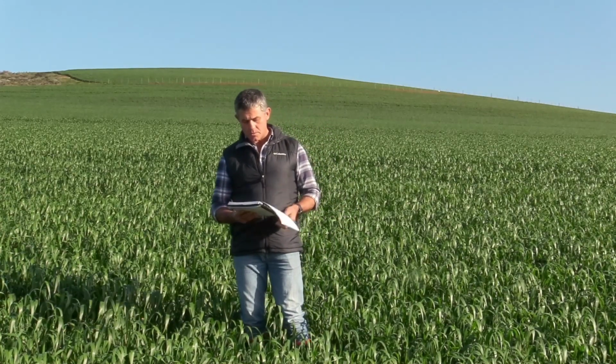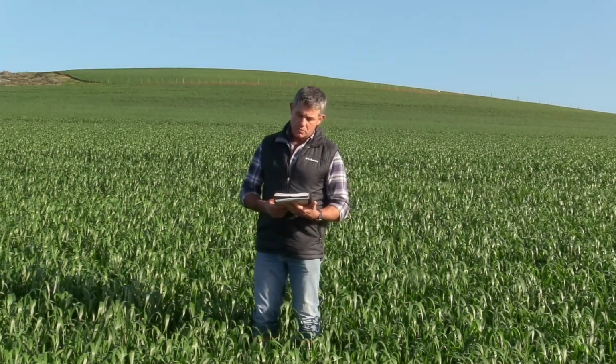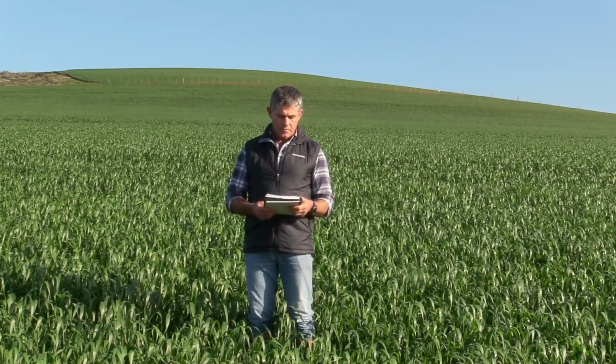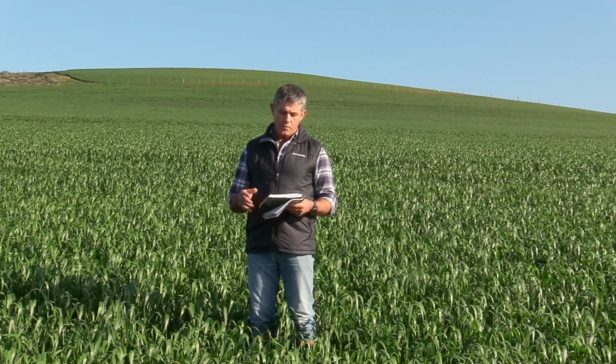So having roots in the soil is really important, because that is what feeds the biology through the secretion of the sugar compounds. Our crop rotation system might not be the most ideal one, but it works for us.